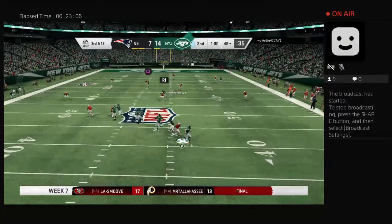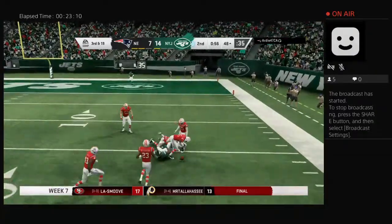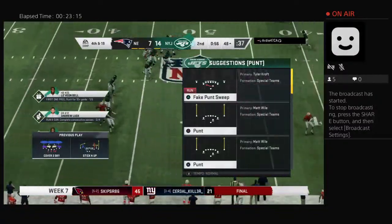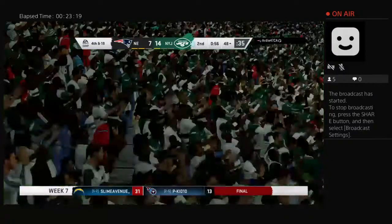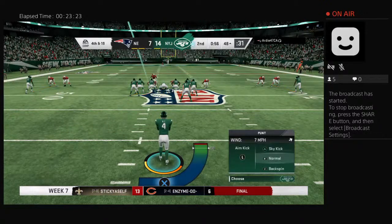Here's Luck, flushed to his right. Looking deep for Hilton, and that'll be incomplete. Well, they took their shot all right, but it comes up empty, and it's 4th down. They went with a dime look on defense, 2 extra defensive backs on the field, and covered up essentially every blade of grass. That allowed them to disrupt the play.